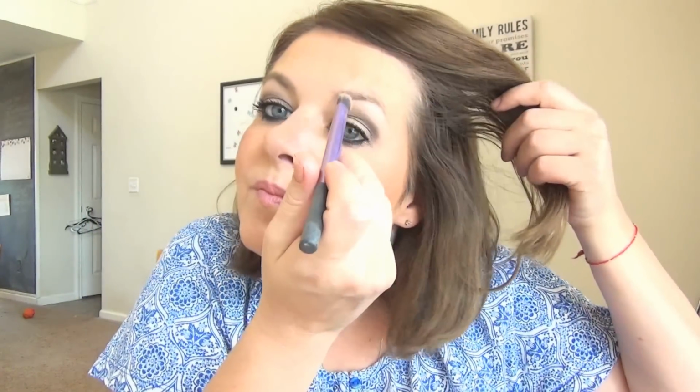And I like to take my Real Techniques domed brush. And it's just this one. I dip it in, just a little bit. Knock it off. Make sure you don't have all that loose powder. I like just a little bit up here. A little bit down my nose. Cupid's bow.